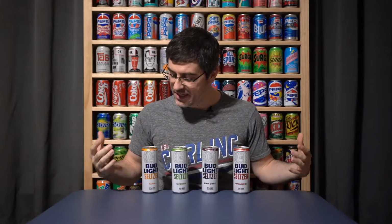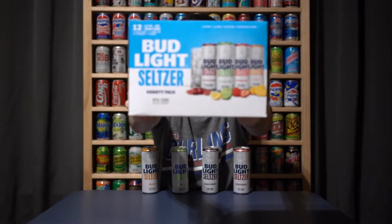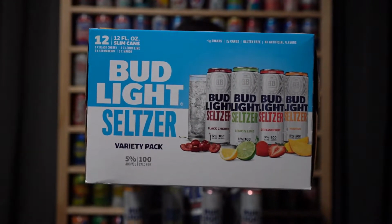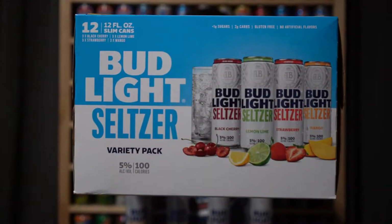And today we're at the Capsule to talk to you about the brand new line of Bud Light Seltzer. So I was lucky enough to find one of these 12 packs here that include all 4 of the new flavors that were unveiled on January 13th of 2020. We've got black cherry, lemon lime, mango, and strawberry flavors.